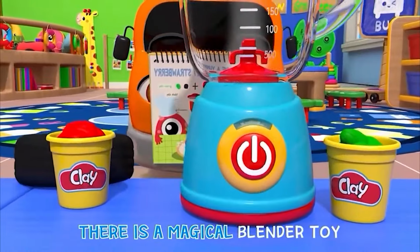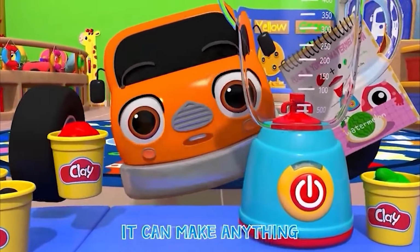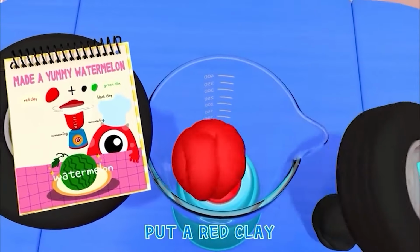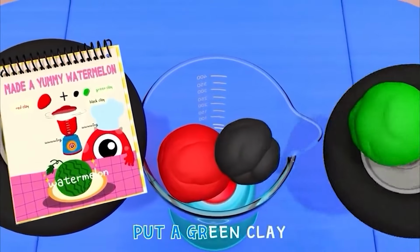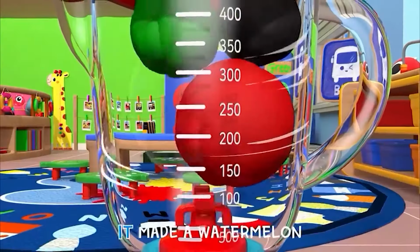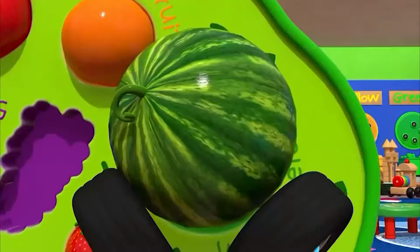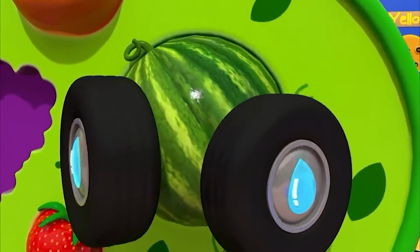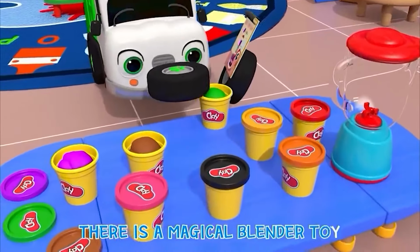There is a magical blender toy. It can make anything. Put a red clay, red. Put a black clay, black. Put a green clay, green. It made a watermelon. Wow! It is a watermelon.